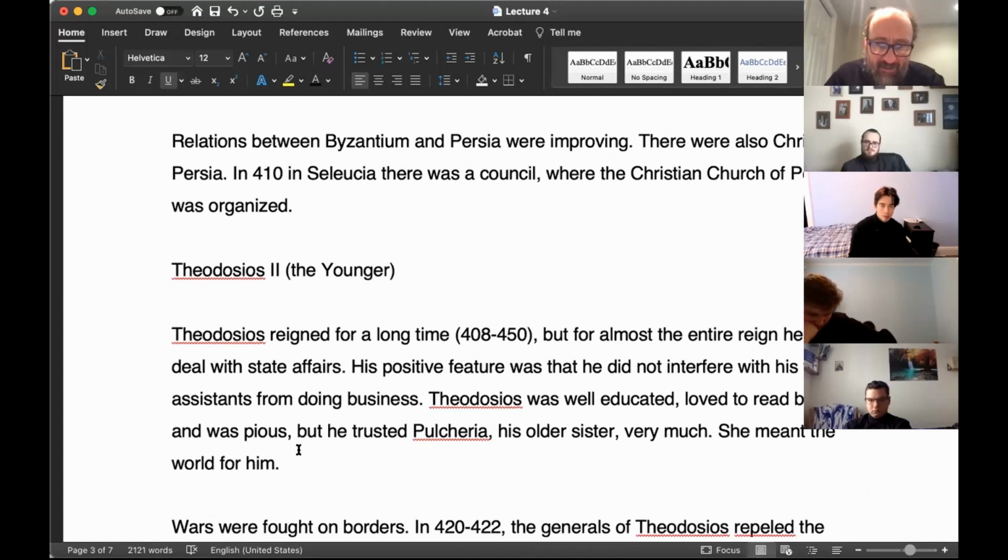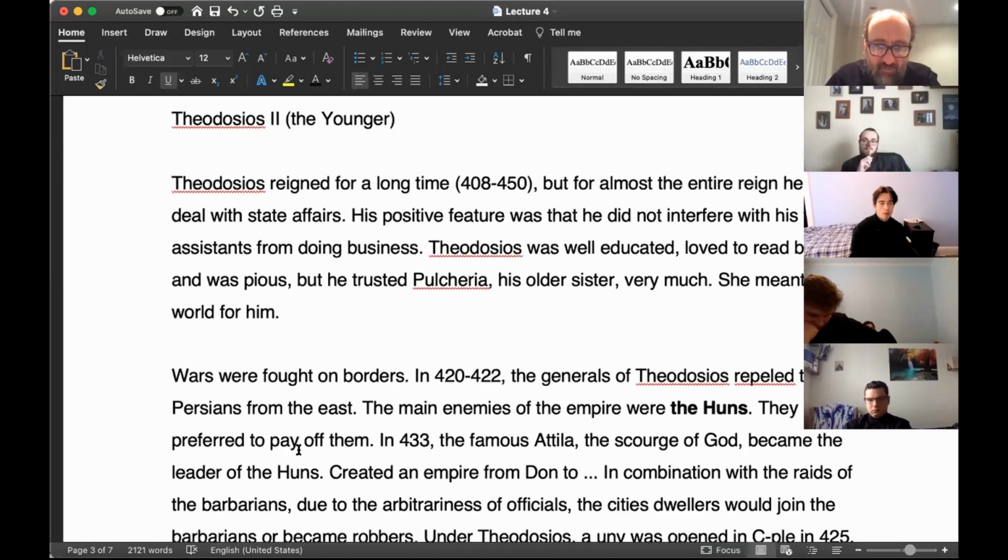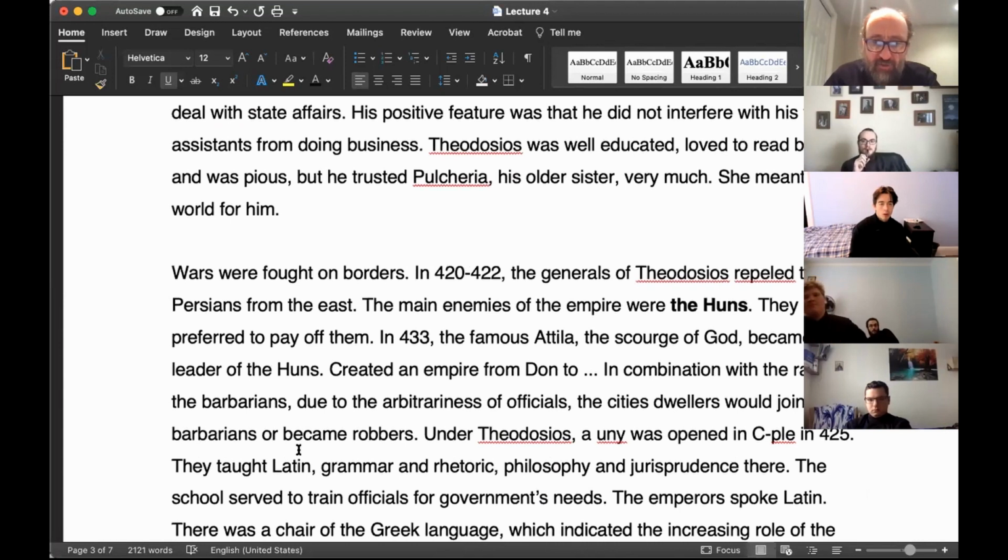He, as I mentioned, had a good team, and he relied on his sister Pulcheria a lot. So Persians were kept in check, and Huns became the major enemy. And they received the name of the Scourge of God because they were treated as a punishment for Christian sins.